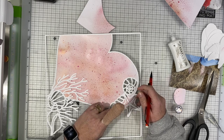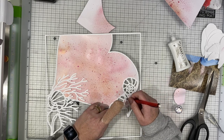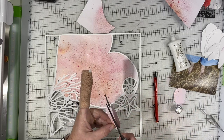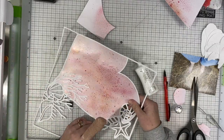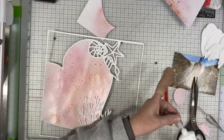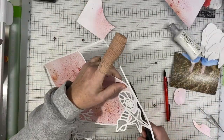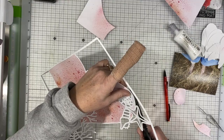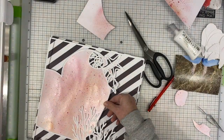And then I do know that I need to back all of those shells with something as well. So I am going to create a little bit more mixed media. I do have a little bit of video for that, but it's nothing fancy. I just basically took my colors and spritzed them on the leftover pieces of that same paper that the heart was cut on to create just some different colors of mixed media. And I'm going to back those little shells with that as well.